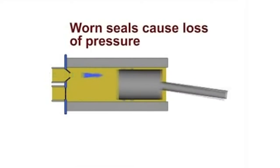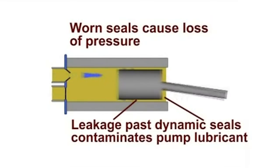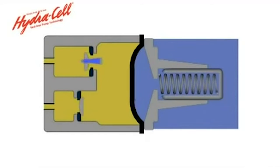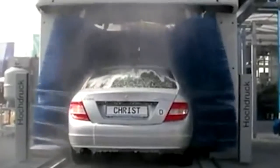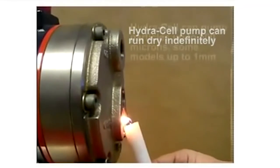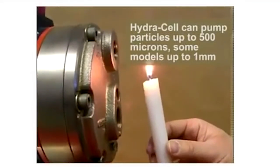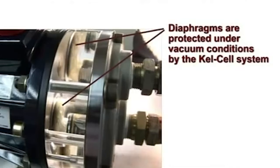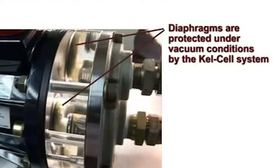Even under ideal conditions, the dynamic mechanical seals wear and need to be replaced regularly. But in run-dry conditions, or when required to pump dirty water, this wear accelerates rapidly. Not so with Hydra-Cell sealless diaphragm pumps from Warner. These pumps, proven in thousands of high-pressure car wash applications, continue to operate under run-dry conditions and are not detrimentally affected when required to pump particles in dirty water. A Hydra-Cell pump will even function under temporary vacuum inlet conditions, a circumstance that destroys lesser pumps.